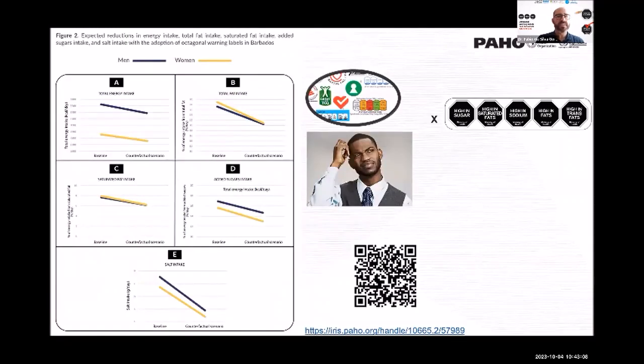And the recent study that we've completed is that, based on the expected impact that we have from octagonal warning labels that have been fully studied in different countries, we can now estimate how much the diet could change. This study was done in Barbados with data from 24-hour recall, showing how much the diet could change if octagonal warning labels were in place compared to just having the status quo, which right now is just having anything, and actually becoming a proposal to have all the systems and allow all the systems. It's just the status quo, which confuses the consumer a lot.